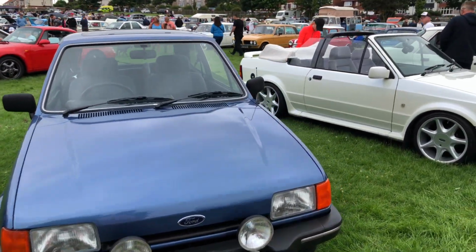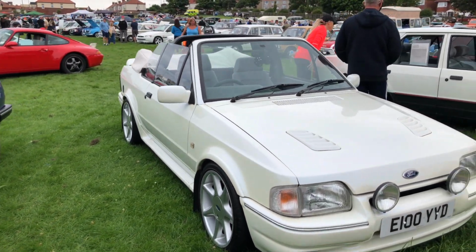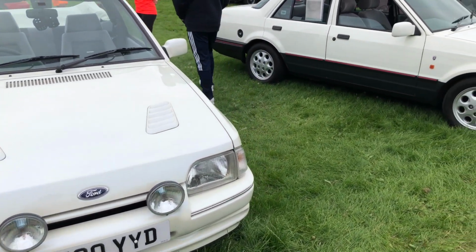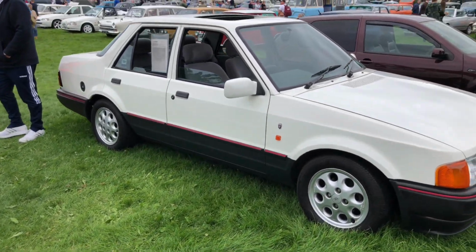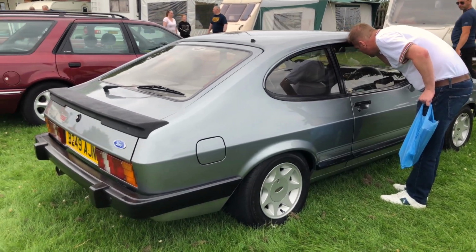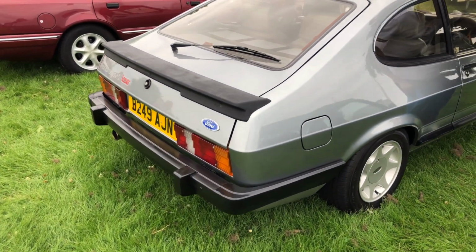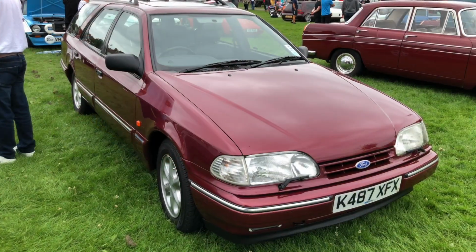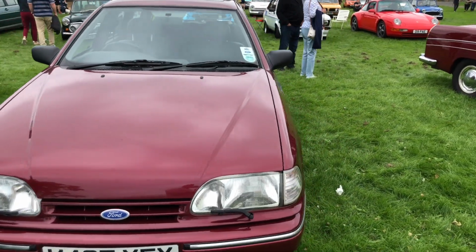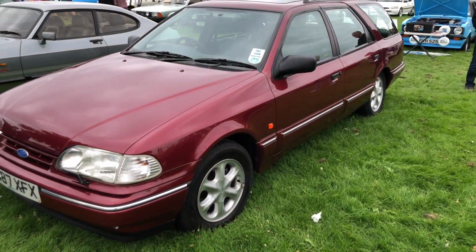Another Escort Cabriolet with Ford alloys, which must be at least 15 to 16 inch rims. But again, just immaculate. Ford Orion 1600 injection. Let's not forget the injection in the 80s was absolutely amazing. This car here has got the RS 7-spoke alloys from the 2.8. It's also got the 2.8 half leather interior. As I said before, this Ford Scorpio, absolutely brilliant, huge car, absolutely huge in size and just wonderful.